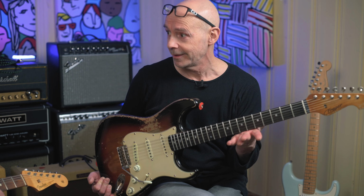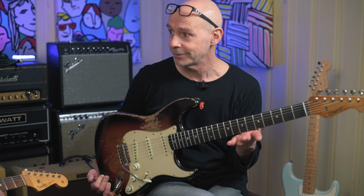Is it rosewood you want, or would you like to have a maple fretboard, perhaps? So there's a lot of things that go into the equation of what is your dream guitar. And this, for a third of the price, you can have it to your preference, made also custom. So it's really up to you.